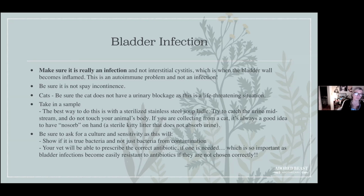It's always a good idea, if you have kitties, to have something called Nosorb on hand. You can just buy it from your vets. Nosorb is a sterile cat litter, and it doesn't absorb anything. So it's not even cat litter. It's just this black stuff that almost looks like charcoal, but it isn't. And the cats can move it and it feels like litter, but when they pee, it doesn't absorb any of it. So you wash their litter box out, completely disinfect it and then rinse it. So make sure that it's completely clean.